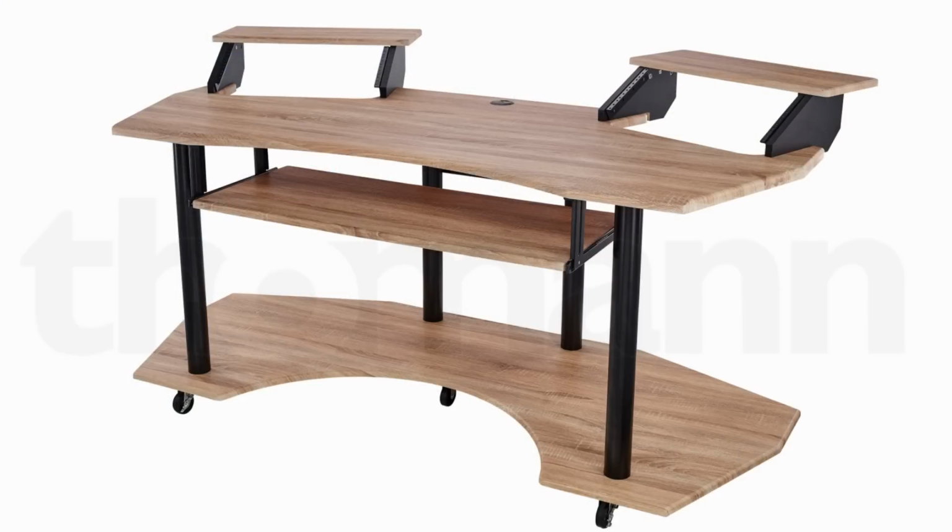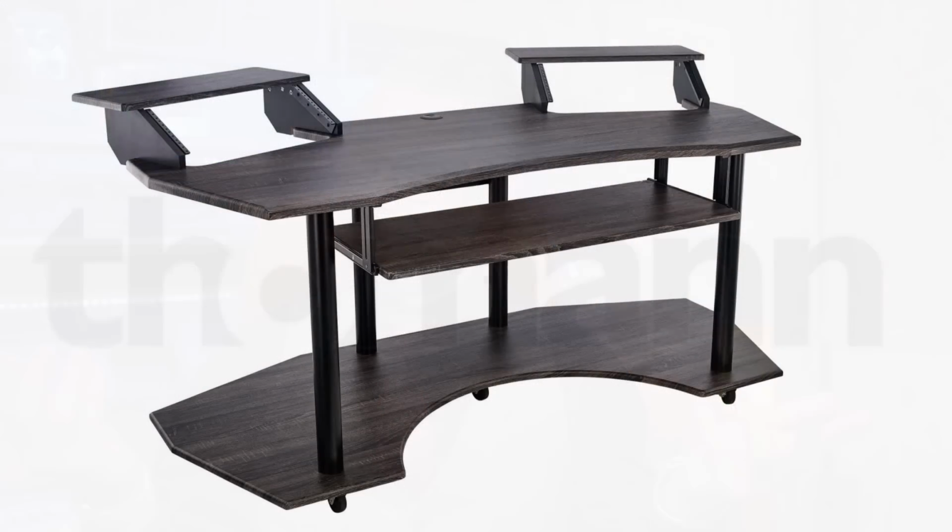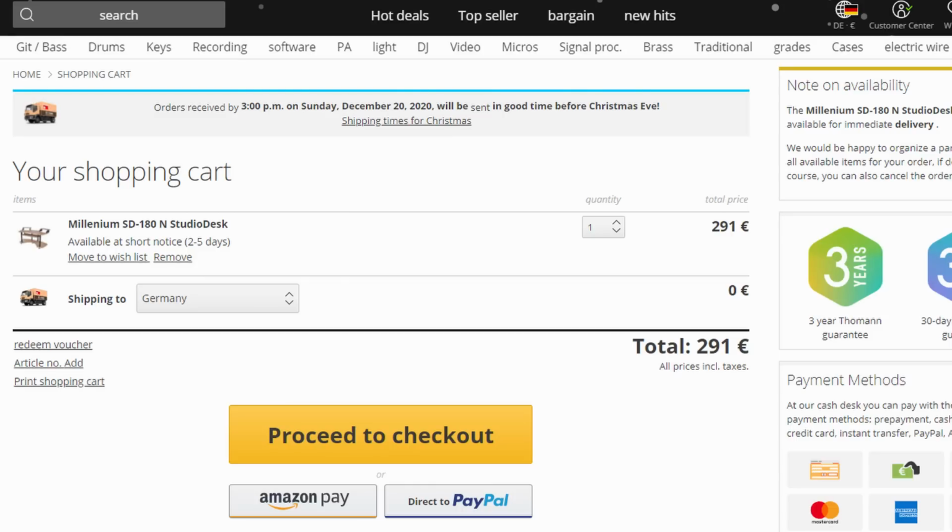Now, these solutions have been around for as long as the project studio itself. Believe it or not, they've usually come with a hefty price. Enter the Millenium SD180 in black or natural finish. Now, I've already bought mine and it's out in the corridor waiting to be fitted as soon as I finish this feature. So, 291 euros? You know what I think.